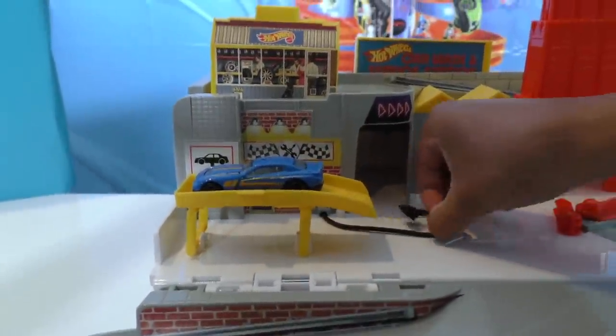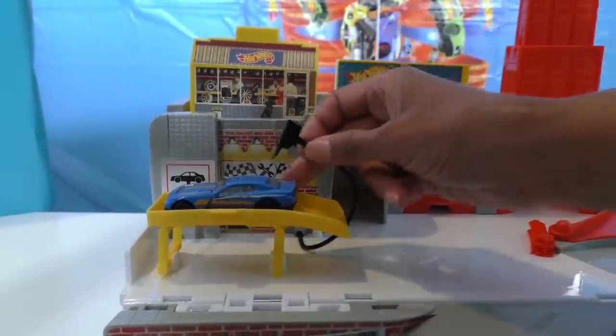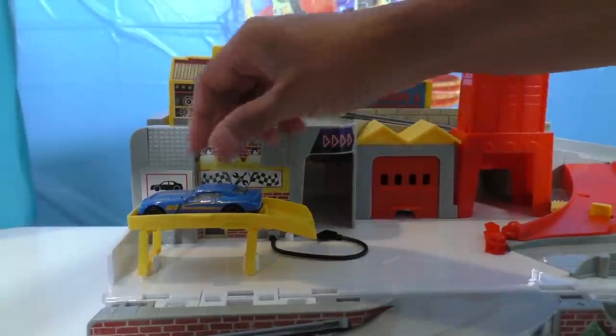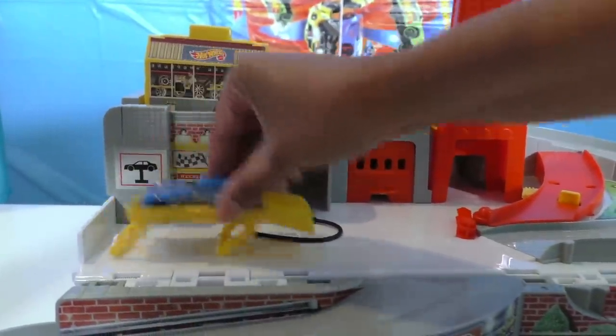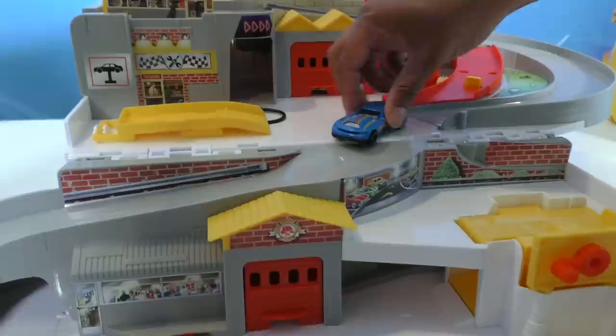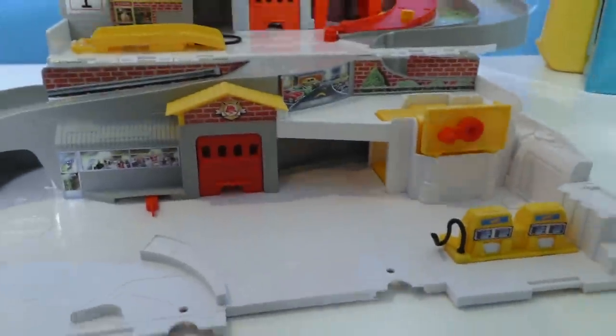Wow. And now with this right here, we can check our wheels. Tire wheels. And let's check this side. All right, you're all set and ready to go. Lower it back down and take off. And then if you go down here, let's check out down here. Look at all the cool stuff down here.